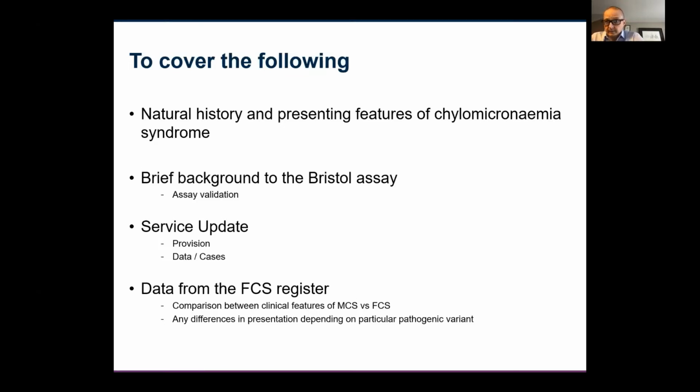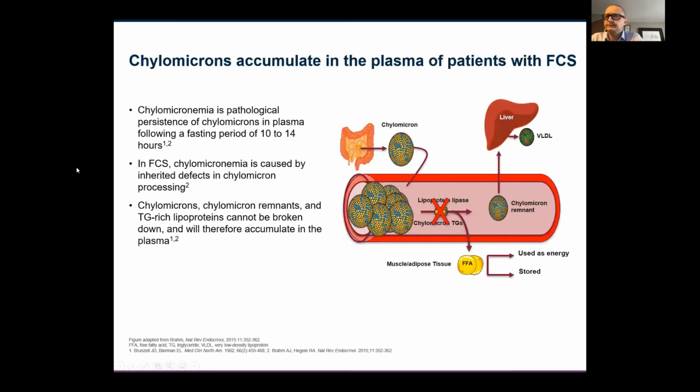I'm going to begin by talking briefly about the natural history of chylomicronemia syndrome, and in fairness, most of that will be very familiar to all of the audience. And then finally, to finish, I've got some top line data from the FCS register, which I'm really presenting on Handring's behalf, which he's been kind enough to share with us. In that, we've just got some data comparing the clinical features of FCS with patients with multifactorial chylomicronemia syndrome, and a little bit of data looking at the clinical presentation of patients with different pathogenic variants causing FCS.